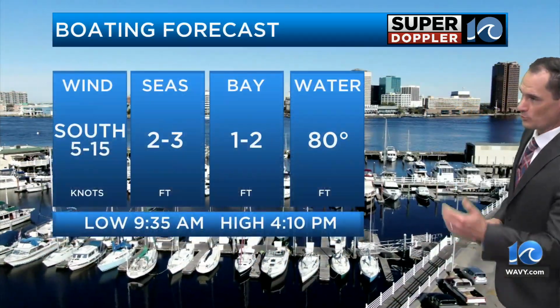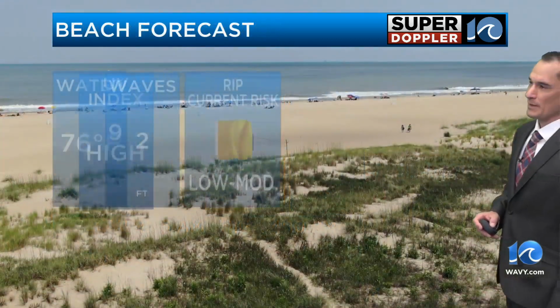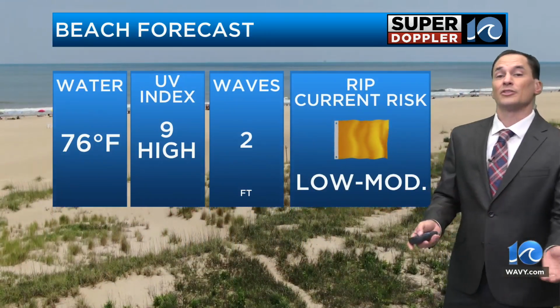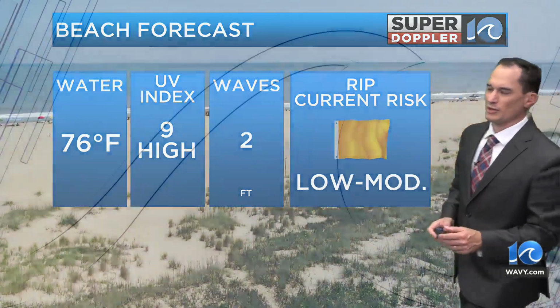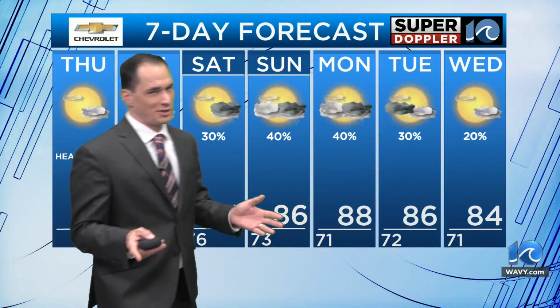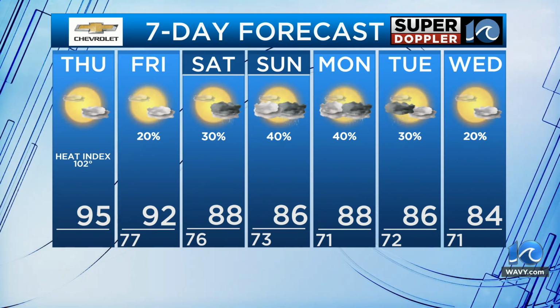Your boating forecast: winds out of the south 5 to 15 knots, seas 2 to 3 feet, the bay 1 to 2 feet. And at the beaches, here's some good news. The rip current risk has gone down. It is now low to moderate, so you will be able to get in the water. It's more safe than before, but still, you need to use some caution. All right, Friday 92, and then Saturday and Sunday 80s with some scattered storms.